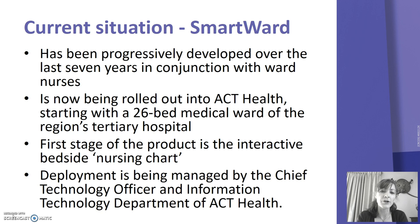The first stage of the product is what is being implemented initially, which is the interactive bedside nursing chart. This particular product has the capability to interact with other charts and documentation processes and to do all the progress notes and medication charts and things like that. But starting with first things first is the bedside nursing chart.